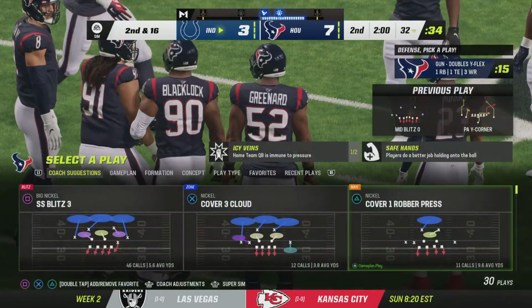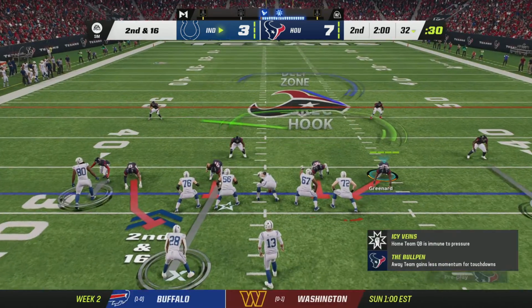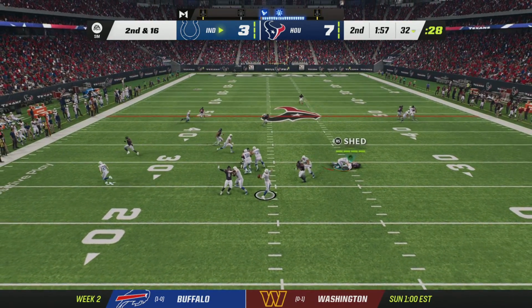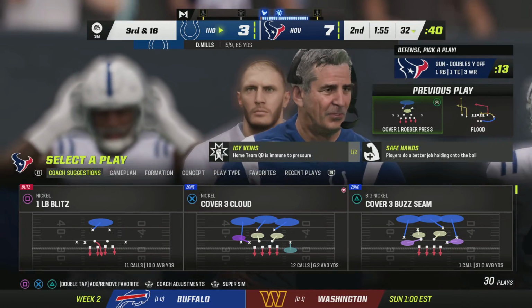David Mills is getting rough. Now on second and 16, Mills. And that will be incomplete.